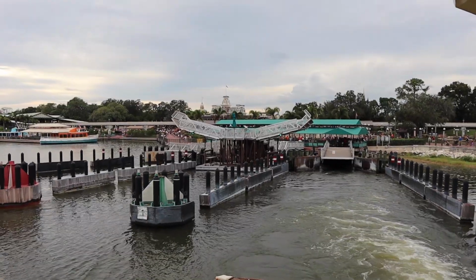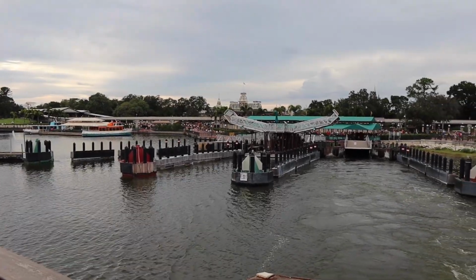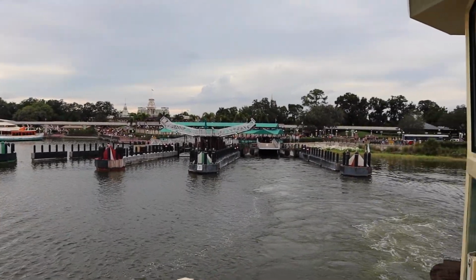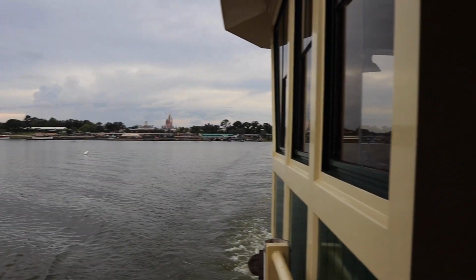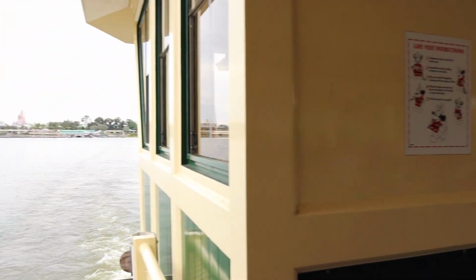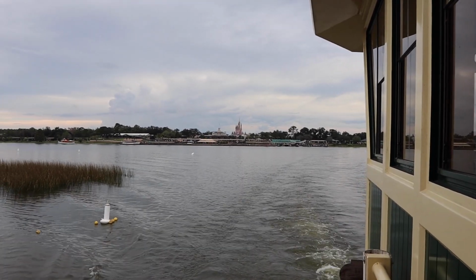Alright, we are pulling away from the dock. Right now, that worked out really well with timing. Heading over to the Transportation and Ticket Center, and then I think I will be taking the monorail over to Epcot just to go ahead and do that. It is definitely not as hot as it could be in the middle of summer. I appreciate the day of just eating exclusively ice cream, but I'm excited nonetheless to do this.